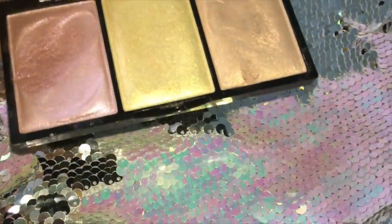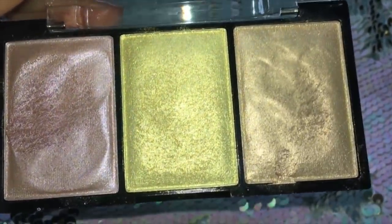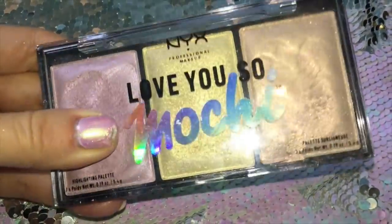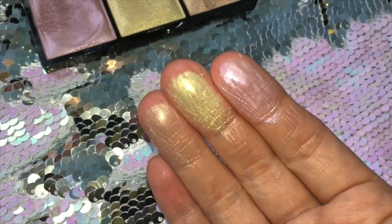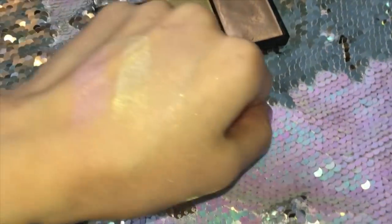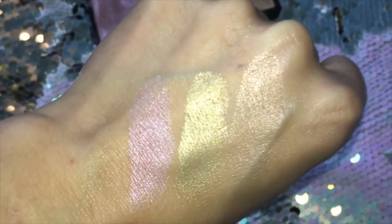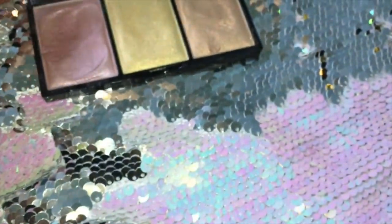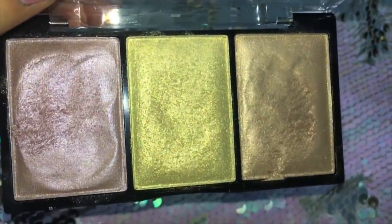Okay, so next we have the NYX Love You So Mochi highlighting palette in the shade Lit Life. It has a very similar creamy putty formula to the STILA Heaven Hues highlighters. So if you want to try out that formula but don't want to spend all of the money, I would definitely recommend trying one of these palettes. They released two of them. The other one is definitely lighter. This one has a pink shade, a very yellowy gold shade, and a peachy gold shade.